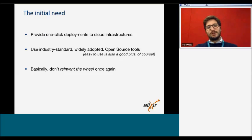What we were aiming to do was solve an initial need: provide one-click deployments to several cloud infrastructures. It was very important to use industry standards that are widely adopted and possibly open source, and easy to use is also a very good plus. Basically, the aim was not to reinvent the wheel once again. The way we solved this is in the following slide.